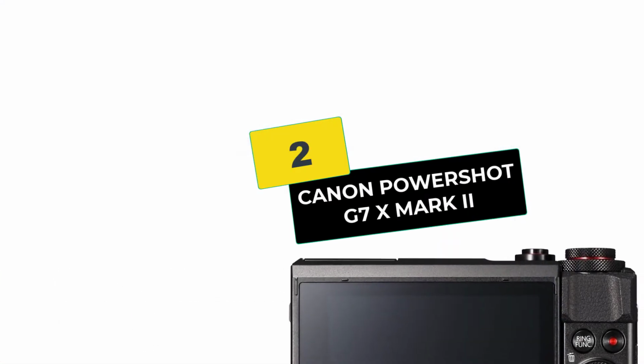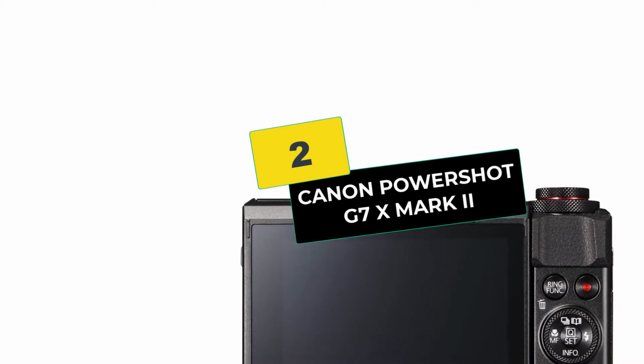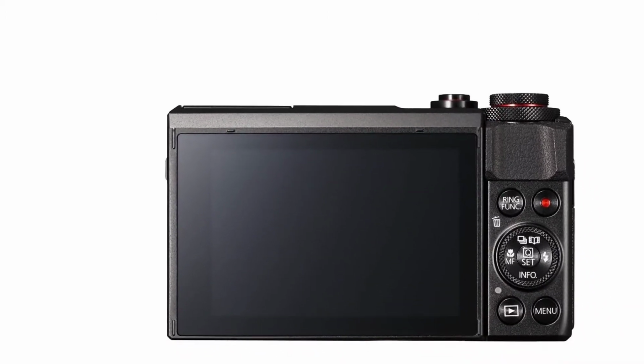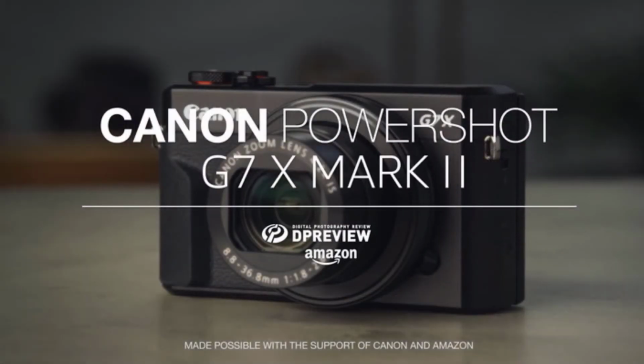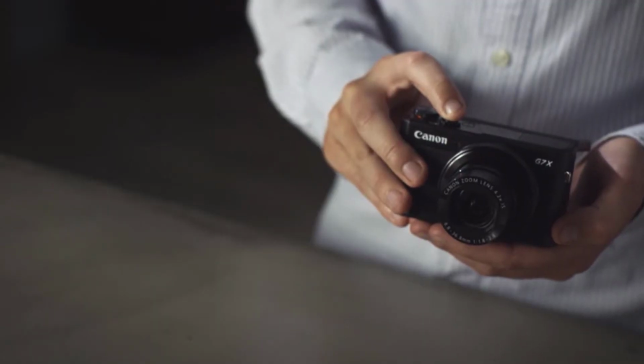At number 2, we have the Canon Powershot G7X Mark II. The latest in the line of high-end compact cameras by Canon, the Powershot G7X Mark II is the top vlogging camera on our list and the best overall.